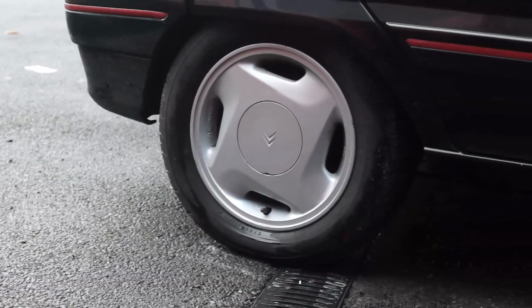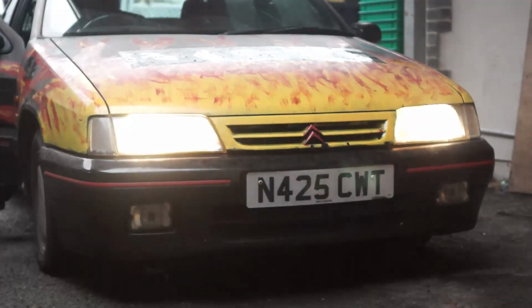So now, in a moment, it's going for its MOT. Its first MOT in about 5 years. I've had a look around the car. The tyres look okay. They're not brilliant, but they're not illegal. All the lights work. The brakes seem to stop the car. As I say, I've serviced it, so that should help with the emission side of things. So now we've just got to wheel it off and see how it does.